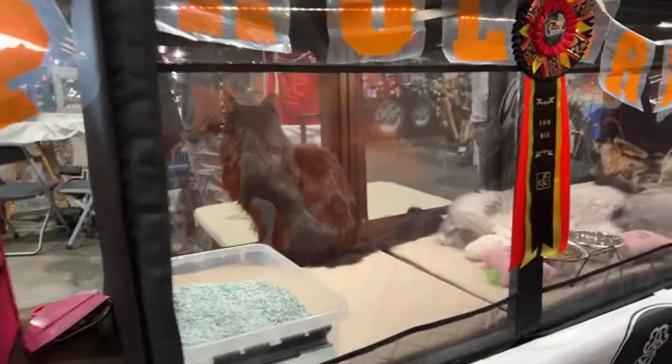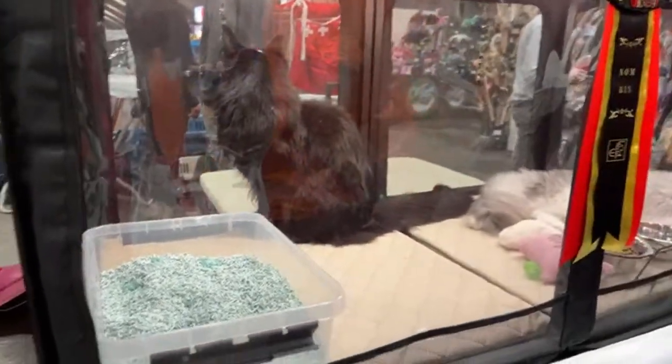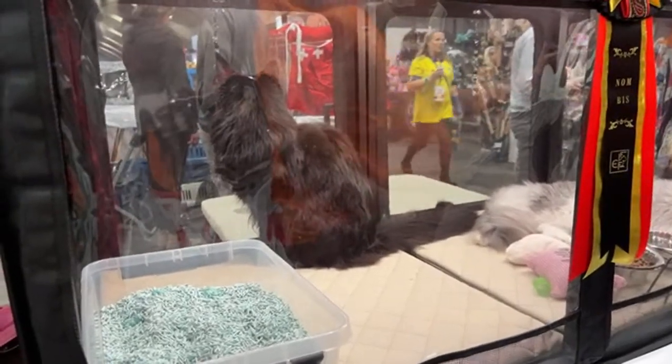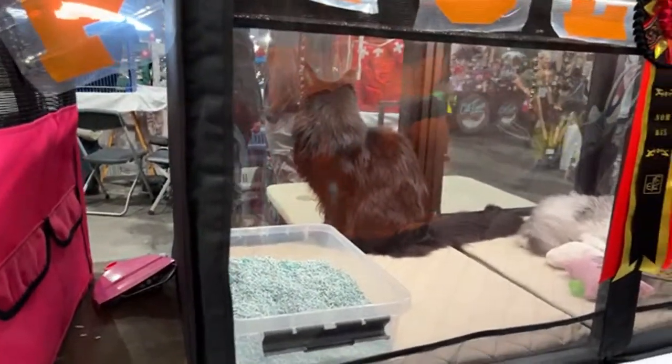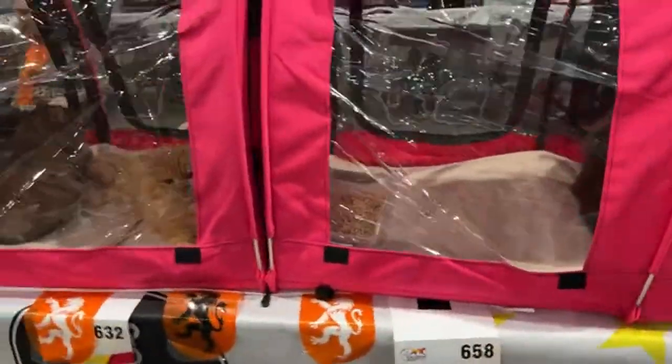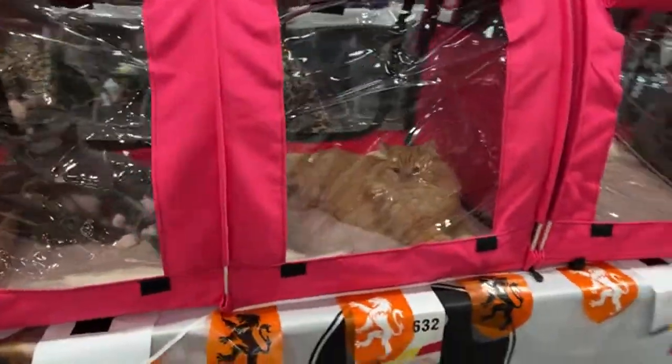Siberians. Oh, look at this black Siberian. Beautiful. And he's in the same pen as a black, silver and white ticked Maine Coon. I'm going to come back and get a video of that in a minute because it's gorgeous. We also have, I think, some more Siberians here. Yep.